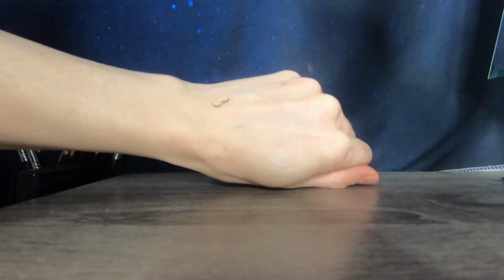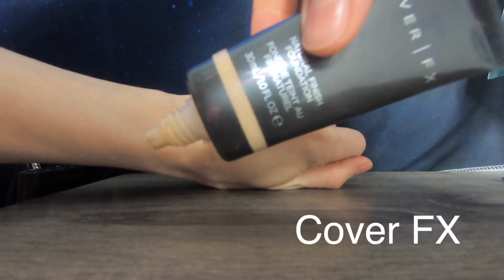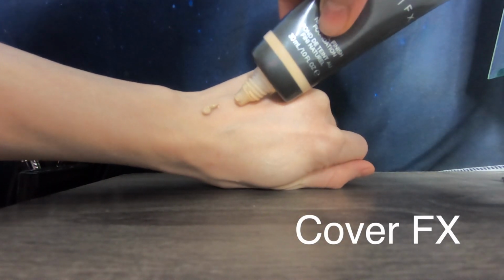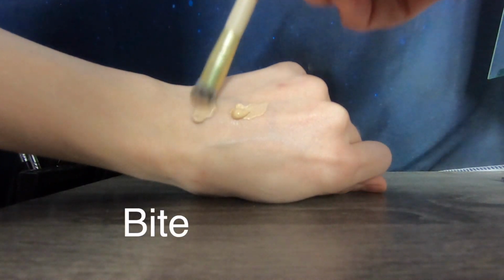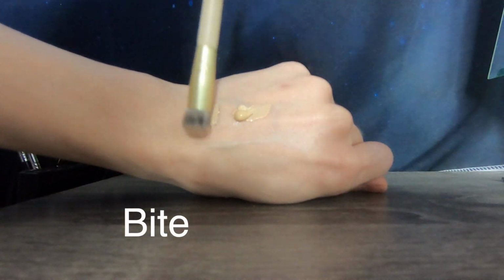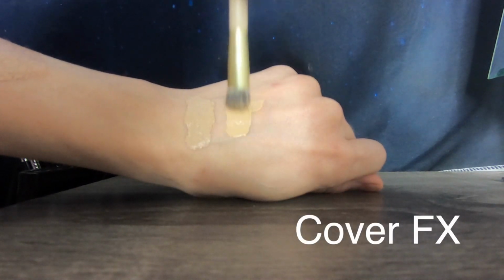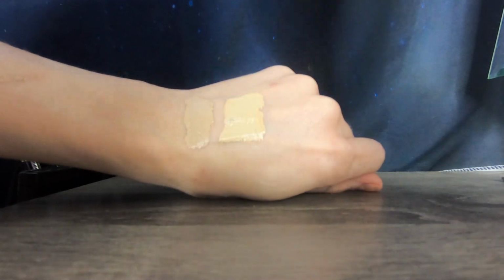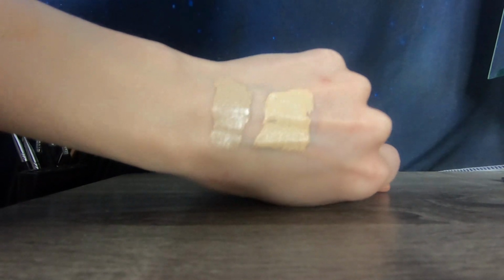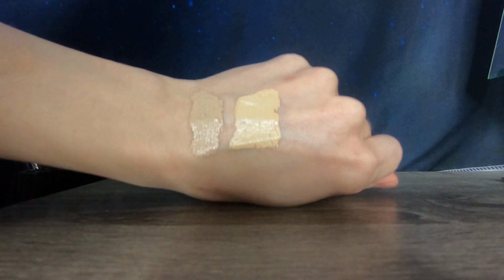I also wanted to comment on which foundation this reminds me the most of, and that would be the Cover FX Natural Finish foundation. They're very similar in texture, the way that they apply, but I do think you can build up the Cover FX a little more. This one seems most optimal applied anywhere from light to light medium, whereas I feel with the Natural Finish, I apply it more from light medium to medium coverage.